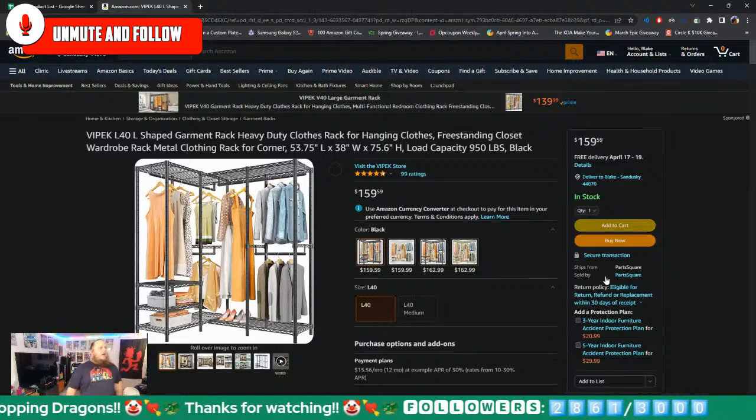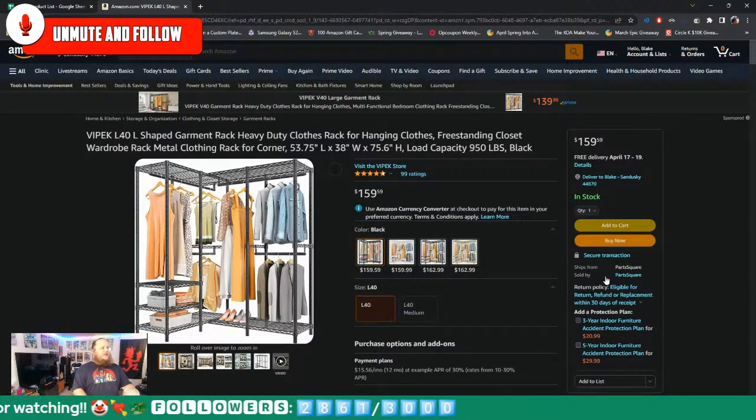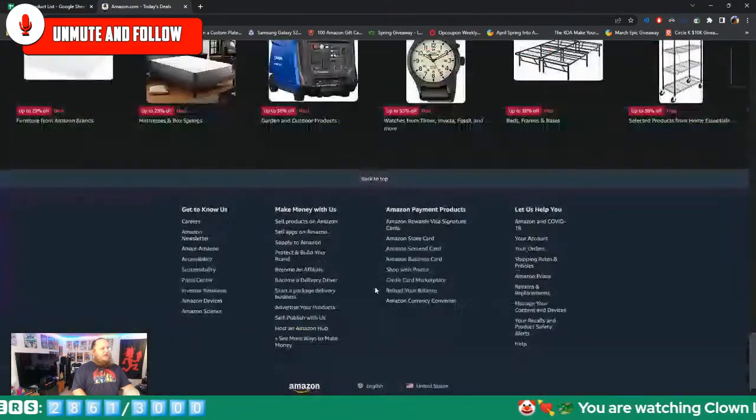However it'll fit when we get it, the way it's going to fit good, it'll be that way. Right. Okay. So the L40 is not really what I'm into. I really like the V22S. We're going to take a look at it right now.